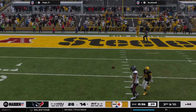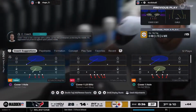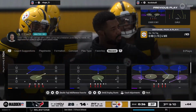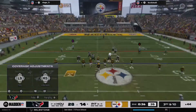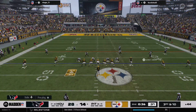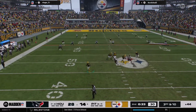And that is incomplete. Pat Freiermuth, the intended receiver. And it's going to bring up a third down. They're trying to take the top off the defense, make them feel that vertical threat, and soften everything up. Wasn't a ton of separation downfield, at least not what they would have preferred, and ends up being a wasted down. From the gun, it's Young.